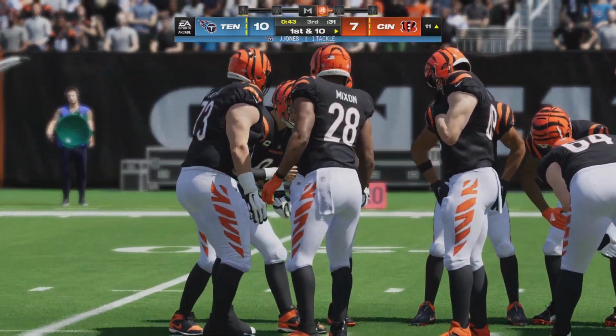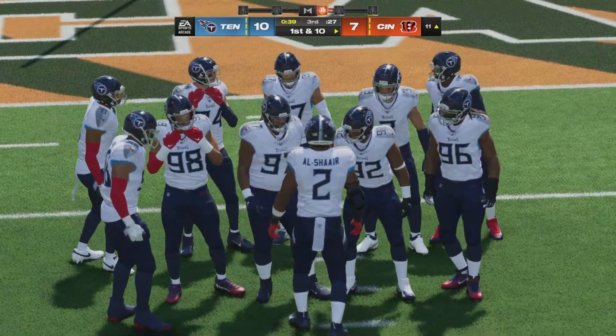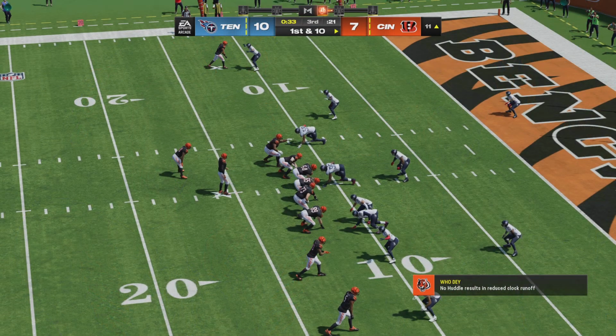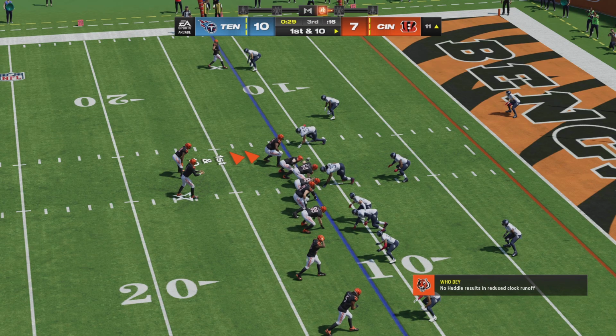I love the drive they're working on here, because they know they can take the lead with a touchdown. And so far in this drive, so good. They've moved the ball down the field with very little resistance defensively. But they better be prepared for some adjustments to come their way now.